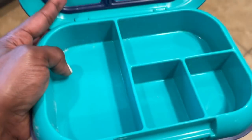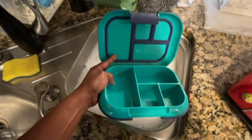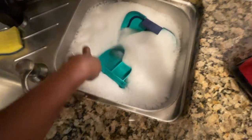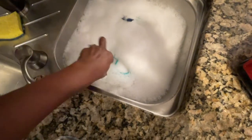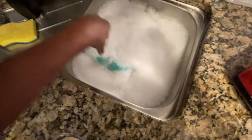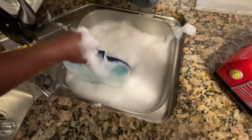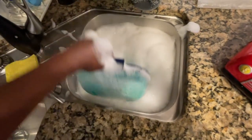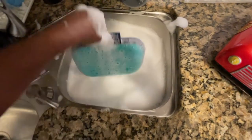All right, so I'm going to take this, guys, and place this right in the water. Just like that. It's so hot, I don't want to stick my finger in there, but the entire thing has to get inside of there. Woo! All right, so we're going to let that sit for a little while. Give it a bleach, soap, sudsy spa bath.